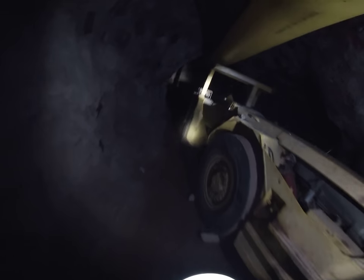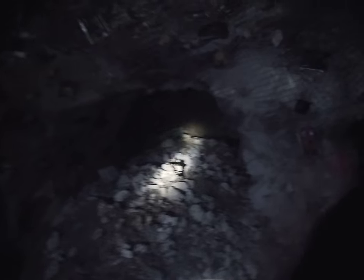Now this machine here is a trusty 2-yard mucker. Carries around 3 to 4 tons of load. We've got hundreds of tons stuck in these nooks and crannies.